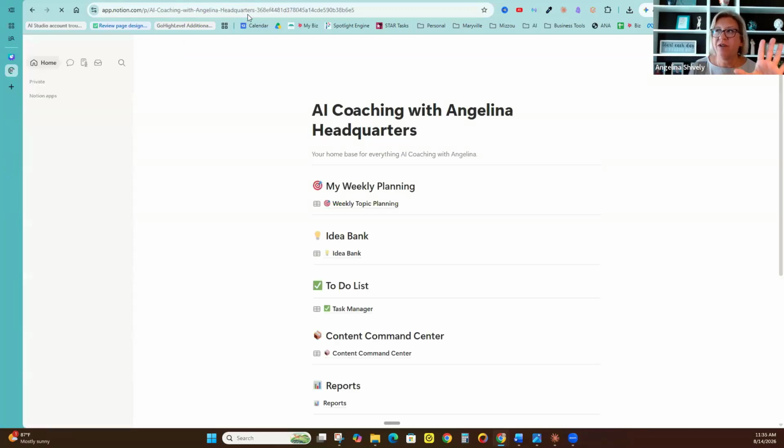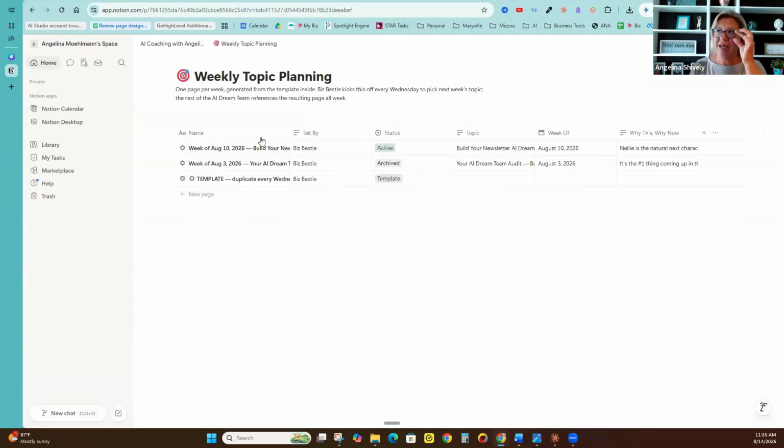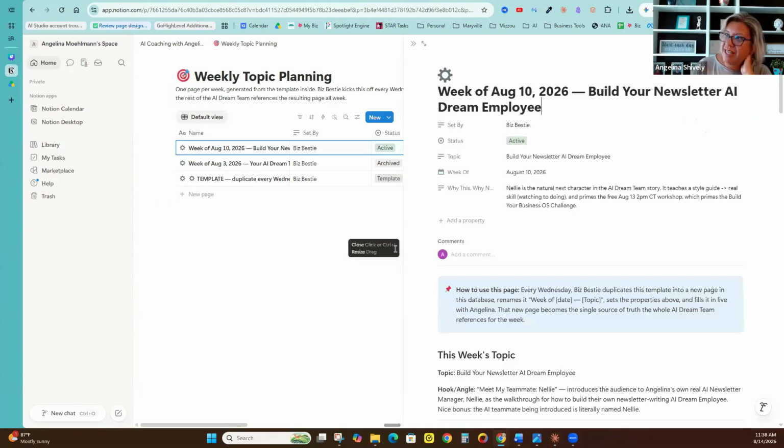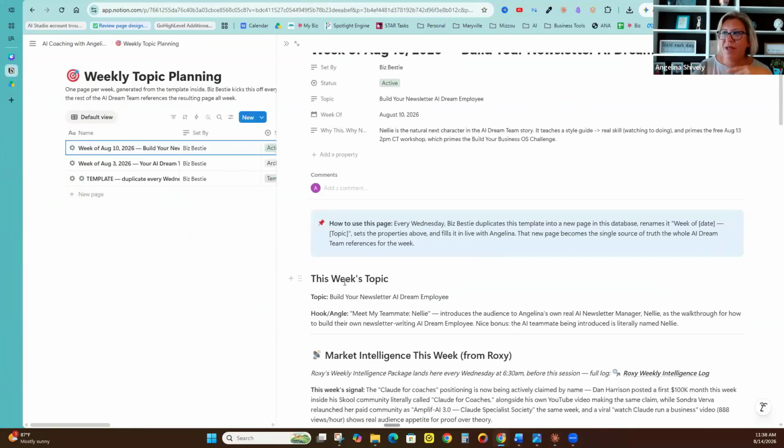And again, if you don't want to use Notion, you don't have to. These are just ideas to get your brain thinking about some different things. So in my weekly planning topic, here's the template. And then each week it's building basically a new template there. So this is like the master document, right? And this is what this week's topic was: build your newsletter AI dream employee.